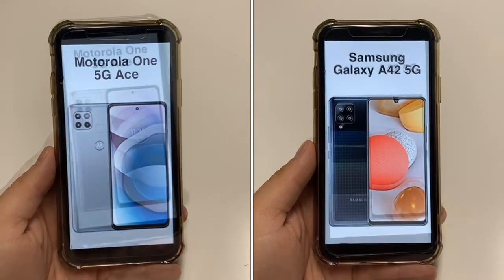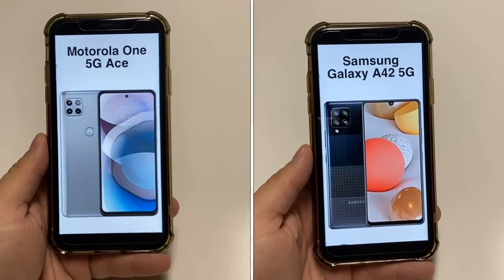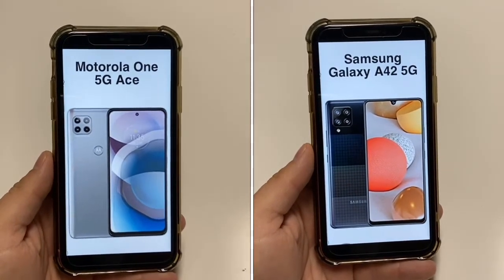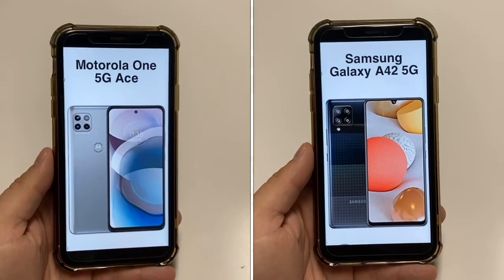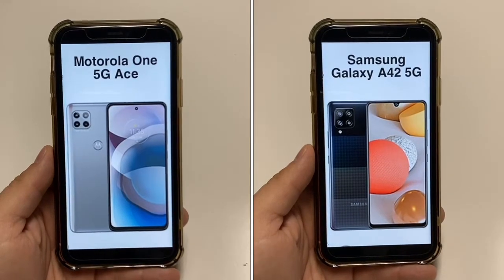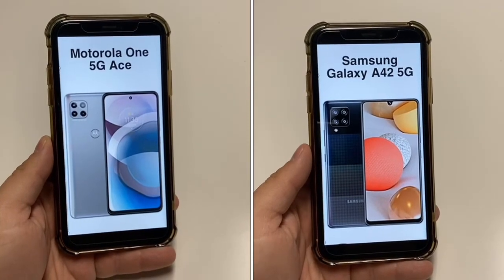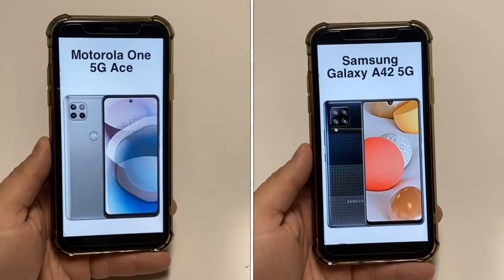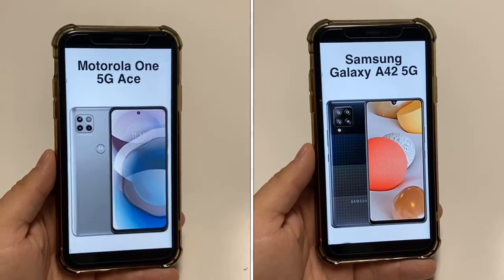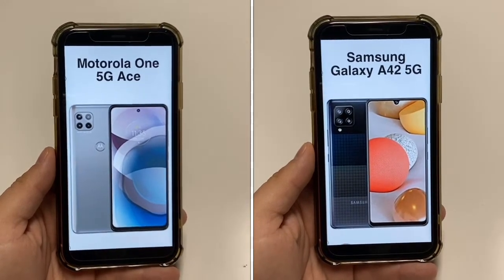The cameras, the Ace has a 48 megapixel main camera, 8 megapixel ultra wide, 2 megapixel macro, so 3 cameras on the Motorola. For the Samsung, you have a 4 camera setup, 48 megapixel main camera, 8 megapixel ultra wide, 5 megapixel macro, 5 megapixel depth. Both of these phones record in 4K, so a pretty decent setup for the cameras on both of these. I'd give the slight edge to the Samsung for the better camera quality. For the selfies, the Ace has a 16 megapixel shooter, A42 20 megapixels, and both of these shoot in 1080p, so average selfie camera setup.